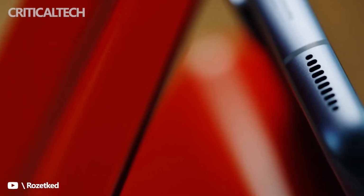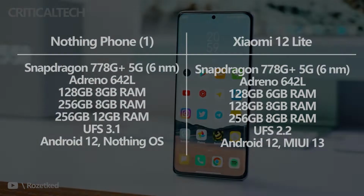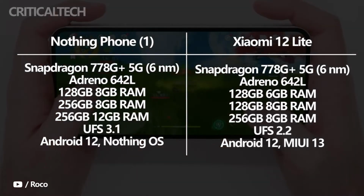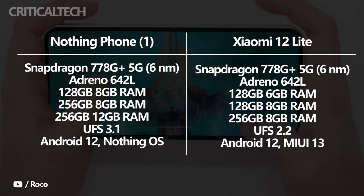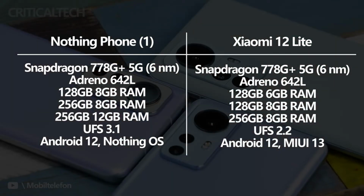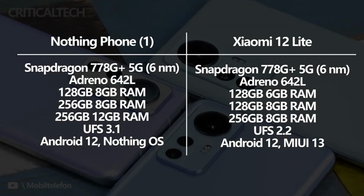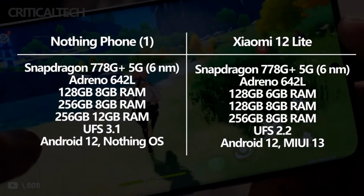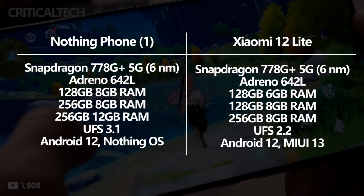On the processor side, the Nothing Phone 1 is powered by the Snapdragon 778G+, and comes with 8 GB or 12 GB of RAM, and up to 256 GB of storage. In contrast, the Xiaomi 12 Lite uses the less powerful Snapdragon 778G, paired with 6 or 8 GB of RAM, and up to 256 GB of storage. Neither of the two phones has a microSD card slot.